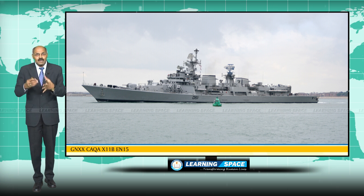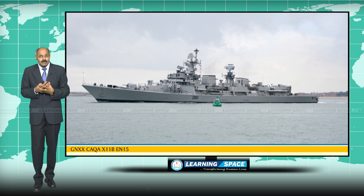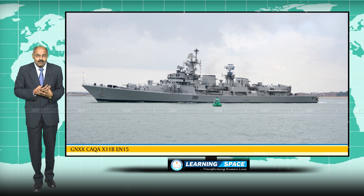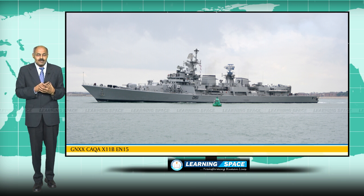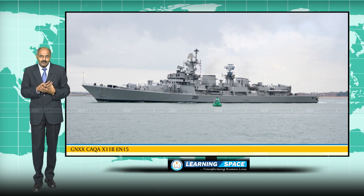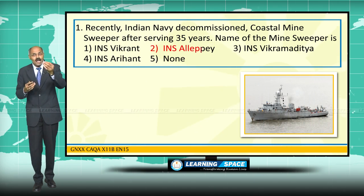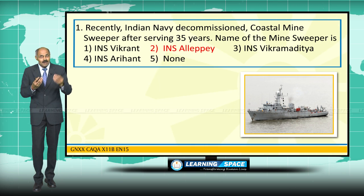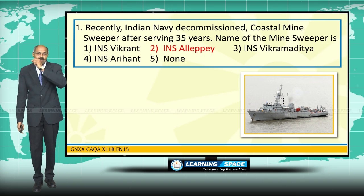This minesweeper INS Alleppey was commissioned in the year 1980. It was manufactured in Leningrad in Russia, and after 35 years, after its satisfactory completion of its life, now it is decommissioned. Answer here is INS Alleppey. It is the minesweeper which is decommissioned recently by Indian Navy.